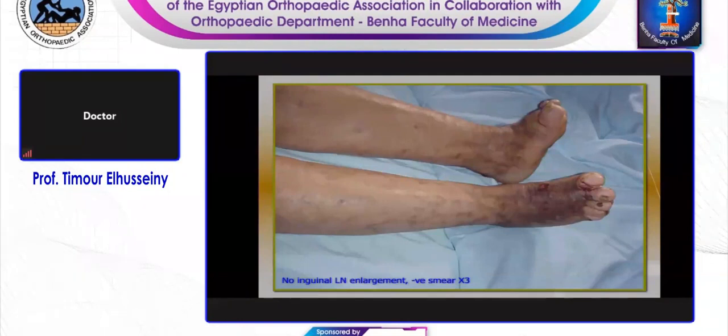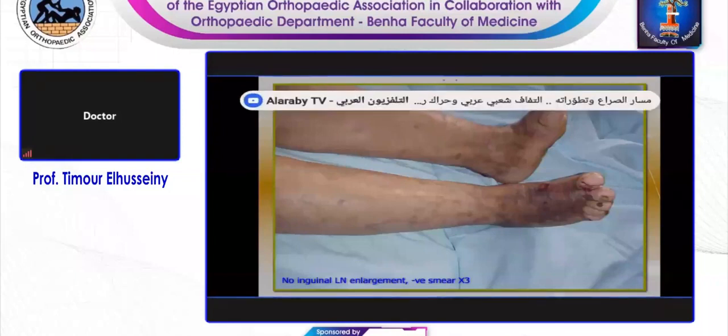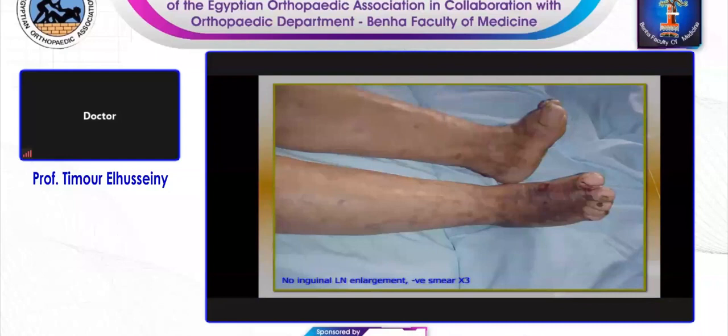Here we can see the skin with the characteristic papulomacular rash, which is anesthetic. Every patch of these small areas is anesthetic. And we can see the deformed toes in both feet. She had no inguinal lymph nodes, and she had negative three successive smears for the Mycobacterium leprae. This is very important to know if the patient has active disease or not. Patients with negative three successive smears with 1 week interval are negative. They are not infected.